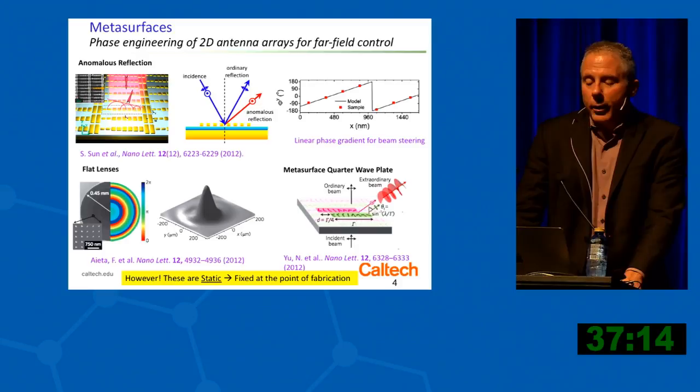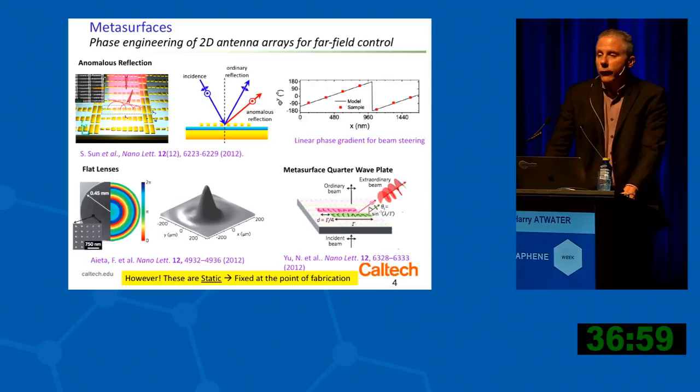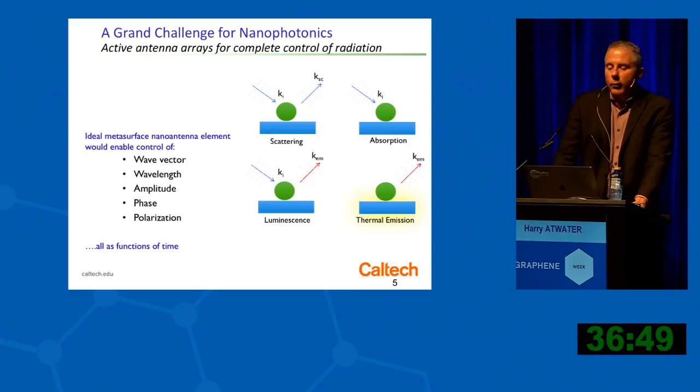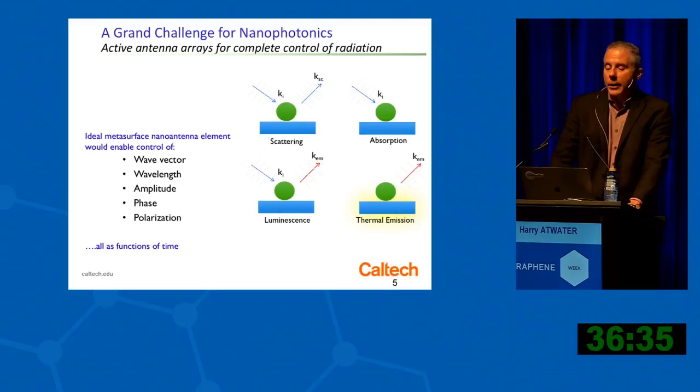One aspect of all of these structures depicted here is that all of them are encoded by the geometrical structure of the nanophotonic structures printed on the surface, but these are static, and therefore they're fixed at the point of fabrication. So what would really be an exciting opportunity would be to structure antennas capable of controlling essentially all of the constitutive properties of light: the wave vector, the wavelength, the amplitude, the phase, polarization, all as functions of time, for interactions including scattering, absorption, luminescence, and thermal emission.